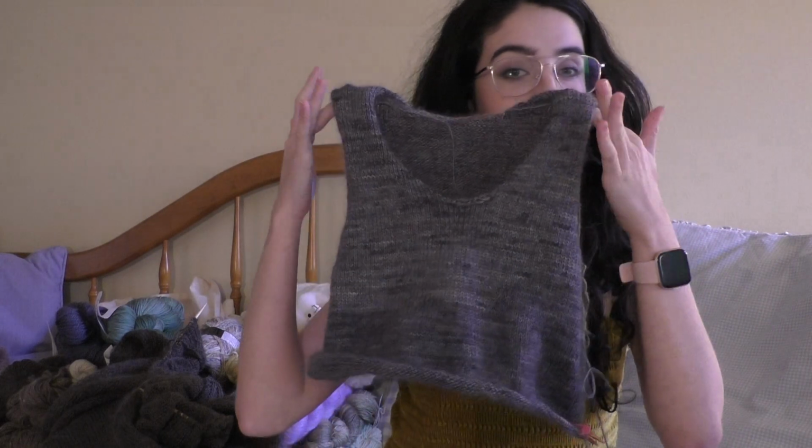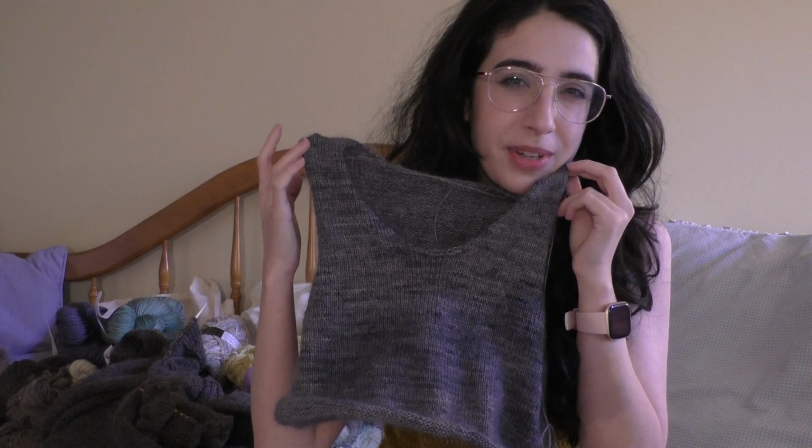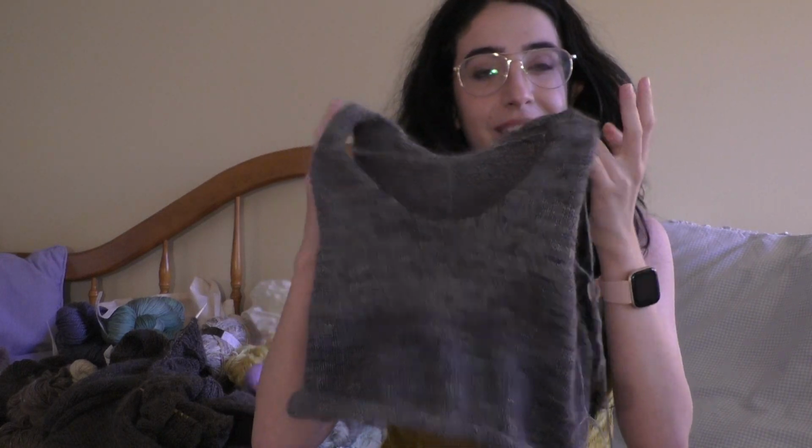So I was definitely feeling this week like I needed a bit of a break and a palette cleanser. So I actually started a new project on Friday because you ever get in those moods where all you want to do is have something quick and easy that you'll finish and you'll have a finished object and you don't have to worry about it? Because I got in that mood and I started the Stockholm Slipover by Petite Knit, and this is how far I've gotten since Friday, or maybe Thursday or Friday I started this.